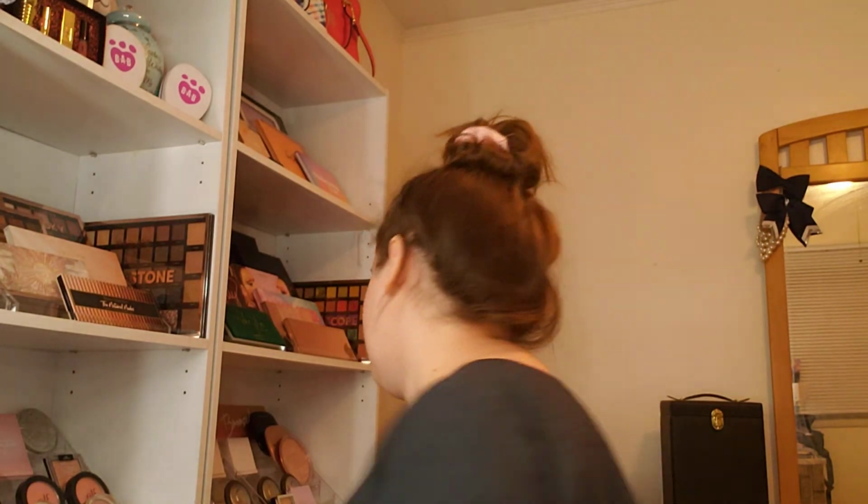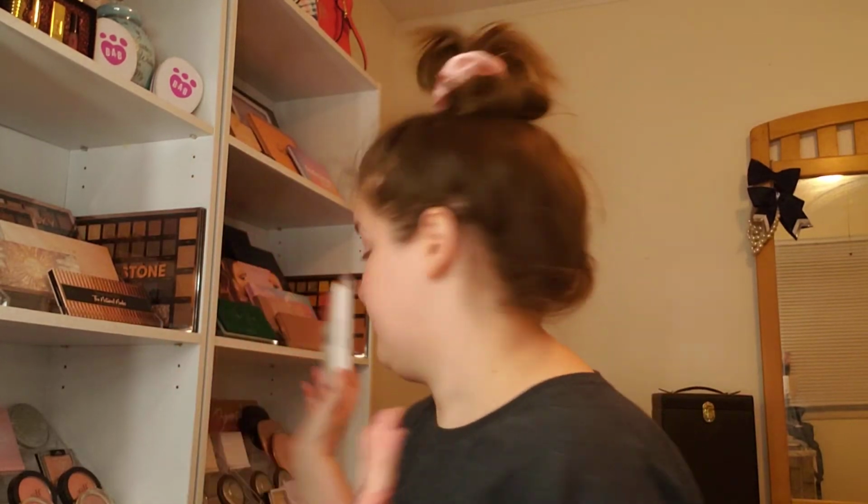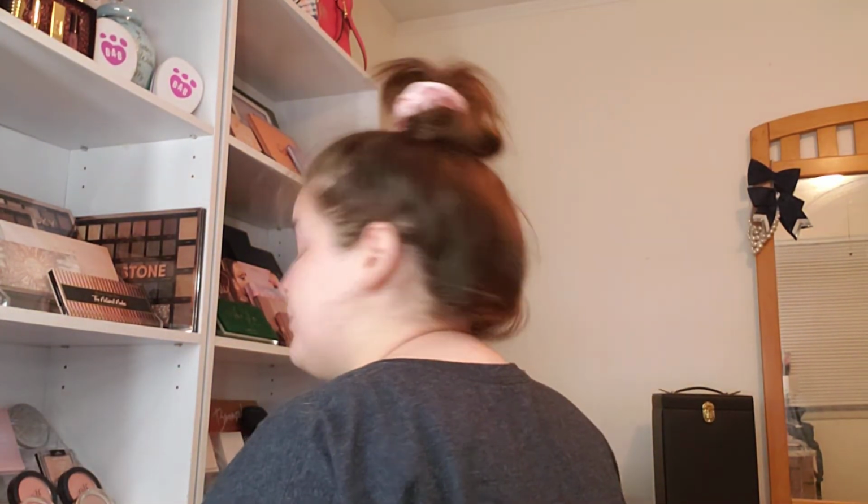Oh, I think I know I already showed this, but it probably would have been more relevant in the random stuff video. I stopped at Target. I got some more pimple patches, and these are incredible little boogers. If you haven't tried them, try them. I wasn't really into believing it. I'm a believer now.